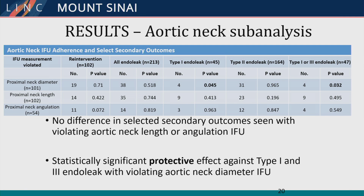And again, when looking at secondary outcomes, overall very, very similar between the two groups. Again, we found this finding where violating the proximal neck diameter seemed to have some type of protective effect against endoleak rates. Again, can't fully explain that based on this data.